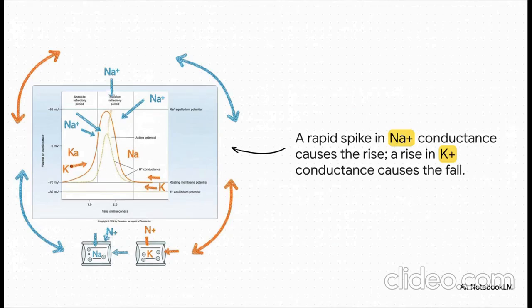So, what's really happening under the hood here? Well, that rapid upstroke, the depolarization, that's caused by a flood of positive sodium ions rushing into the cell. Then, just as the sodium channels slam shut, potassium channels open up, letting positive potassium ions rush out of the cell. And that's what causes the downstroke, the repolarization. It's like a beautifully choreographed dance between these two ions.